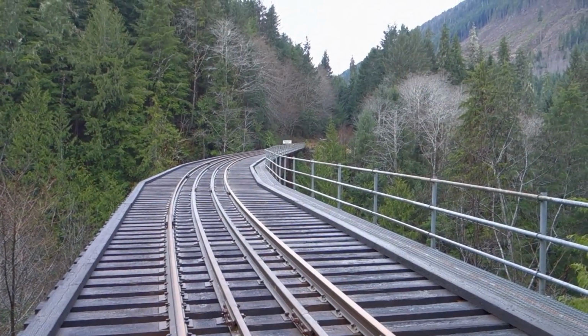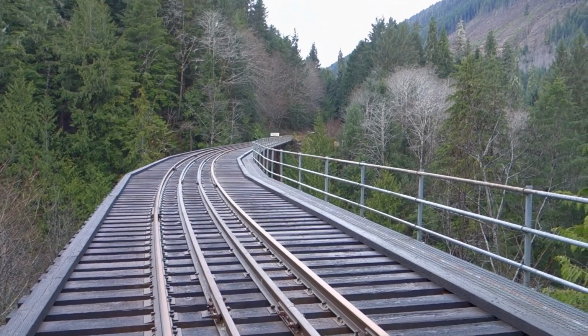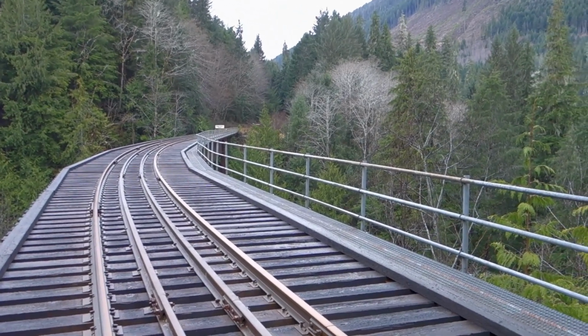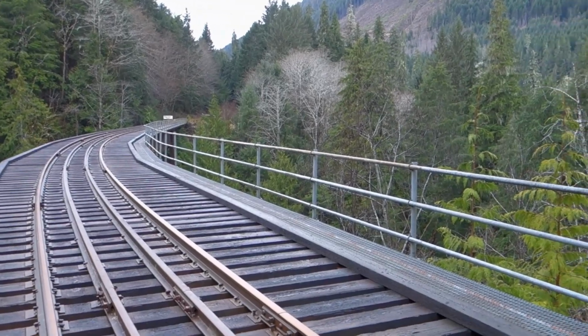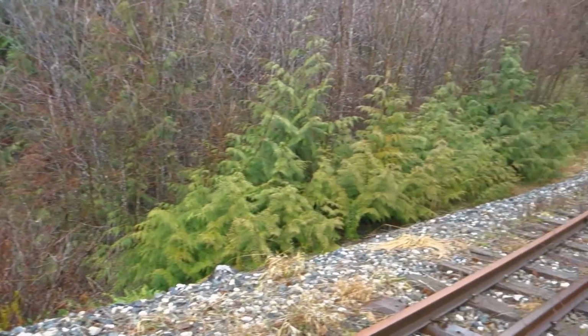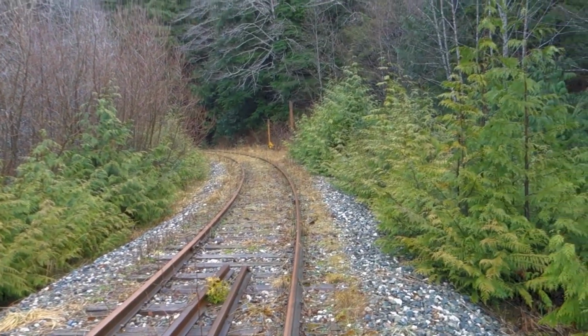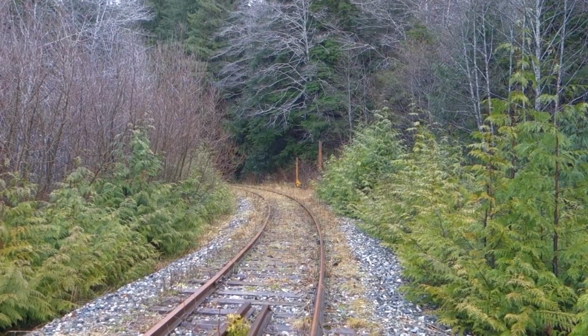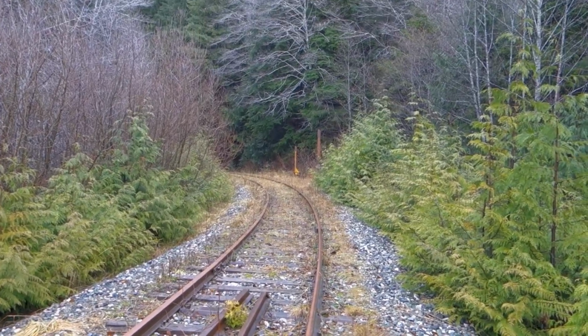I will likely never see this structure with rails on it again. That's sad, but I'm glad I got a chance to see it now and to document it for the sake of history. Now to continue walking northward for a couple miles and hopefully not get rained on too much.